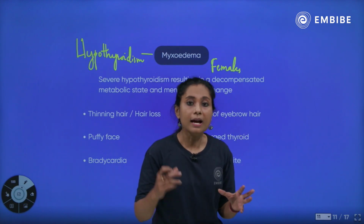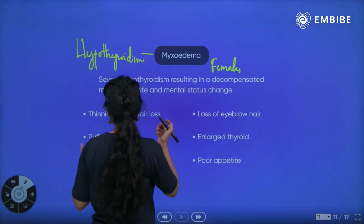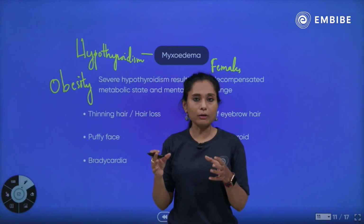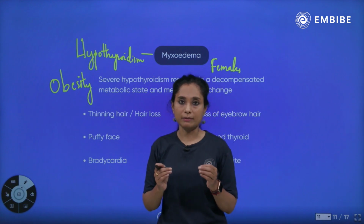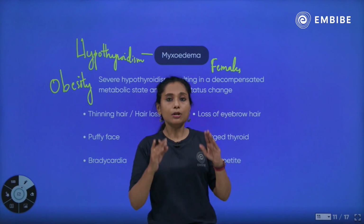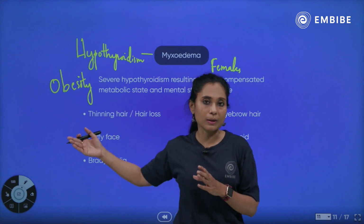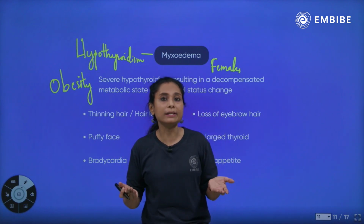lethargy, they feel weak. And in case of females who have hypothyroidism, in general, you must have seen increased weight or obesity. Why is it so? See, this hormone, the thyroid hormone, is very important to bring about metabolism. It maintains metabolism. Metabolism of carbohydrates, proteins and fats is very vital. So, when carbohydrates are not metabolized, when lipids are not hydrolyzed, then what happens? They get accumulated, the metabolism is low, the basal metabolic rate goes down.